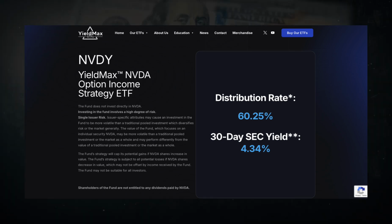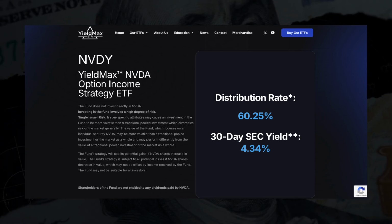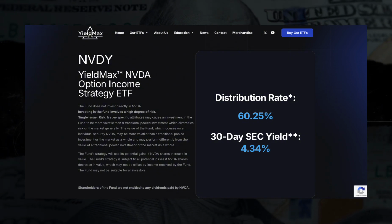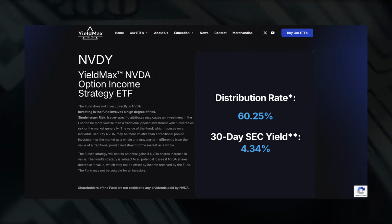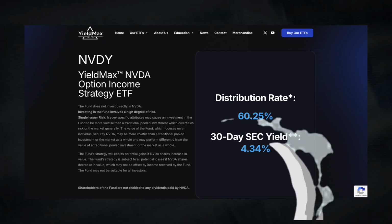But remember, it's also high risk. With high risk, you can get a big reward. But because it's on one stock and one stock only, NVIDIA, this is much more volatile. If NVIDIA takes a dive, the dividend will also decrease a little. But again, guys, these are two ETFs.